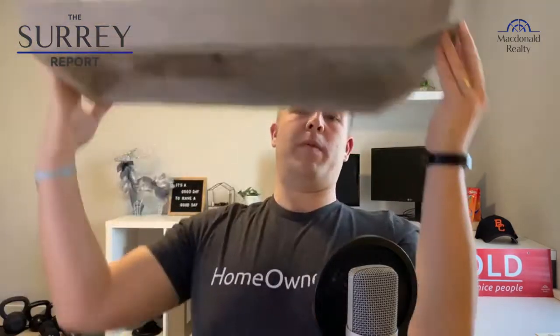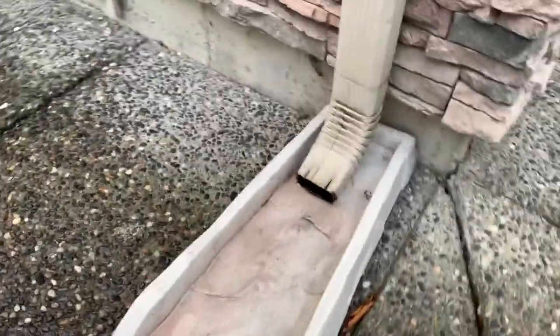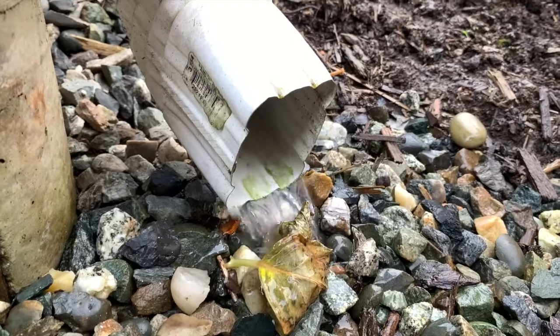Simple solution, just take one of these bad boys from Home Depot. This is actually a spare one I had kicking around my house. If you need it, let me know. And just turn that downspout and push that water out away from the home. You want the water to be siphoned through the ground, ideally maybe even out onto some gravel, but definitely away from the house and not into the downspout, causing further damage.